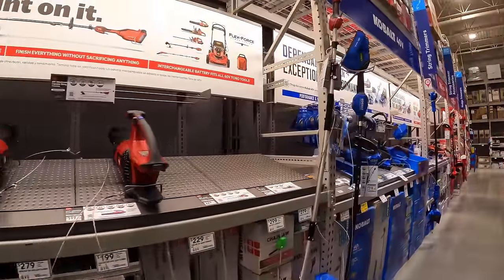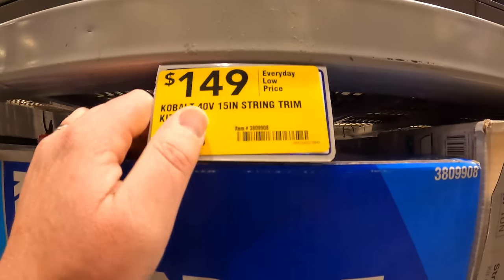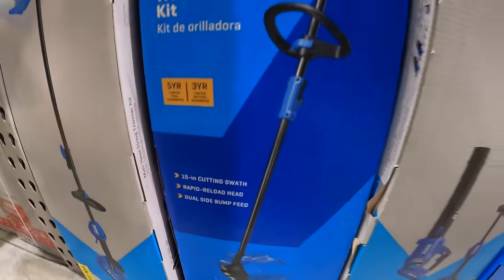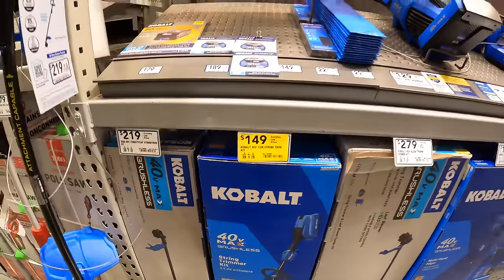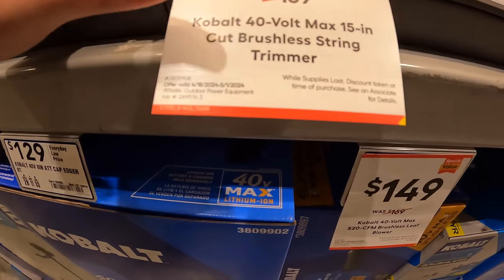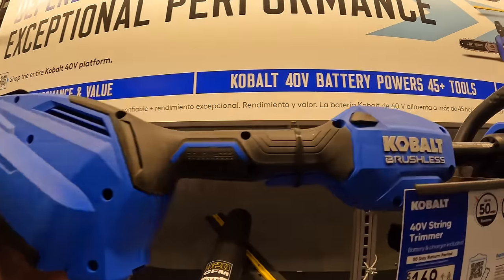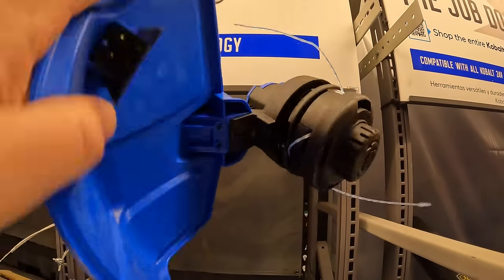Already been through the Toro Cobalt. Does have a price down on their 40 volt 15 inch string trimmer. 5 year limited warranty, 3 year battery guarantee. That's a 40 volt tool. $149, was $169, for their max 15 inch cut brushless string trimmer. Which I think is this one right here. 40 volt max. There you go.